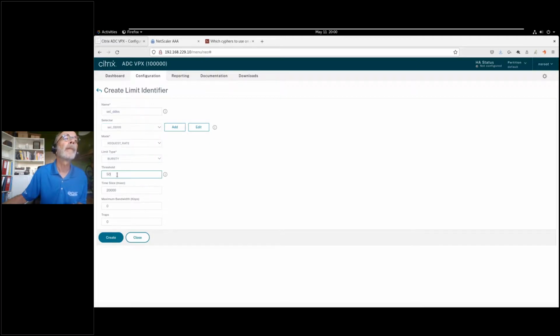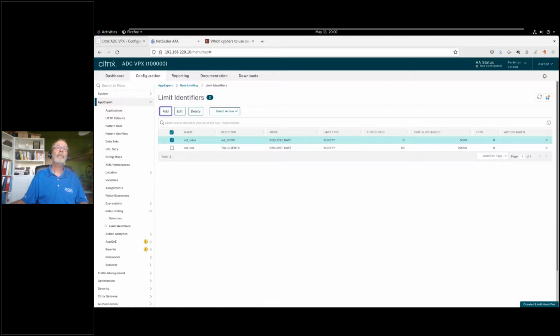Select the selector. Set the threshold smaller in this case. There's no need to get the same file more than 5 times in a row. The time slice could be the same, but I tend to use a way smaller time slice here because I want to save memory on the ADC. So this would be 5 seconds, and create the same policy as I did for the DoS policy.